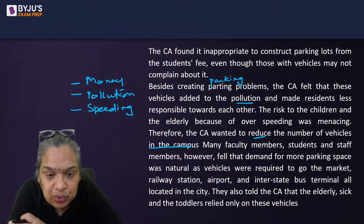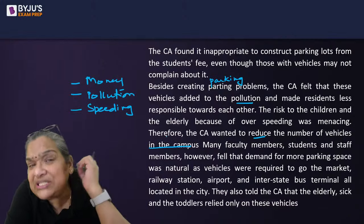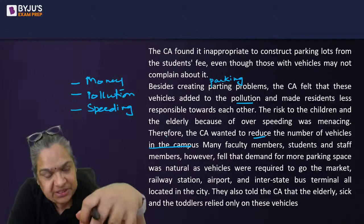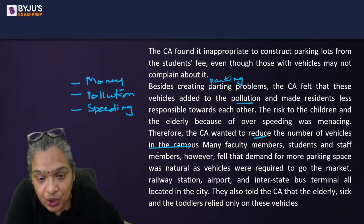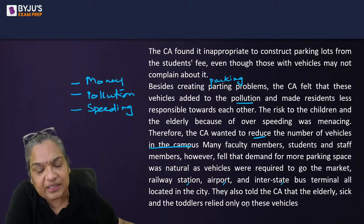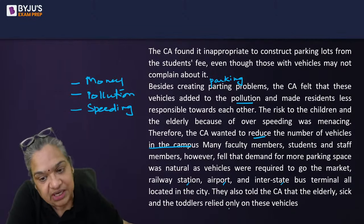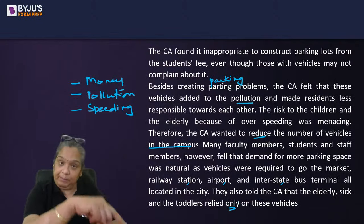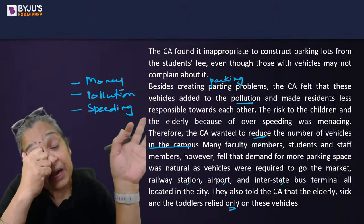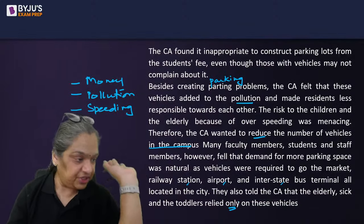Many faculty members, students, and staff members, however, felt that the demand for more parking space was natural as vehicles were required to commute from the campus, which is 50 kilometers away from the city, to the market, the railway station, the airport, and the interstate bus terminal, all located in the city. They also told the CA that the elderly, sick, and toddlers relied only on these vehicles. So the people who you think are threatened by overspeeding of vehicles inside the campus are also the ones who require it most. Okay, this is the problem the chief administrator has.